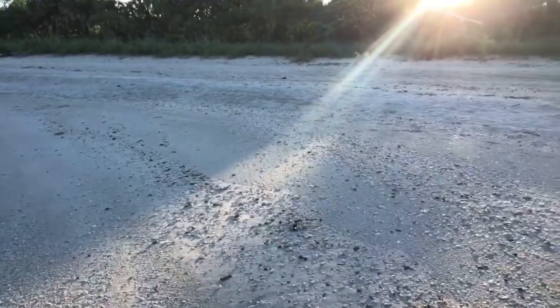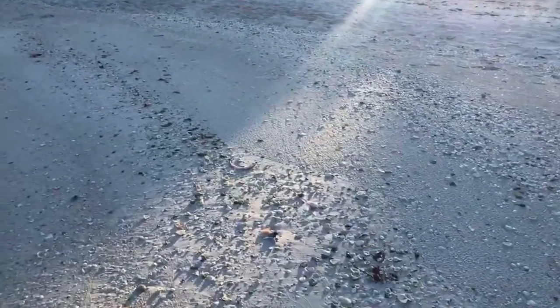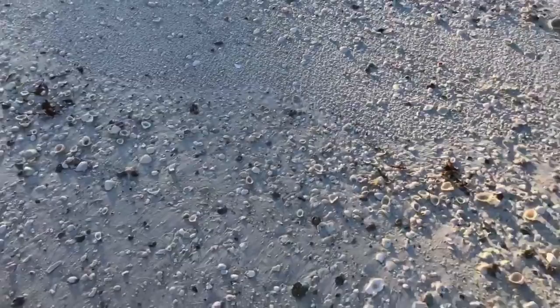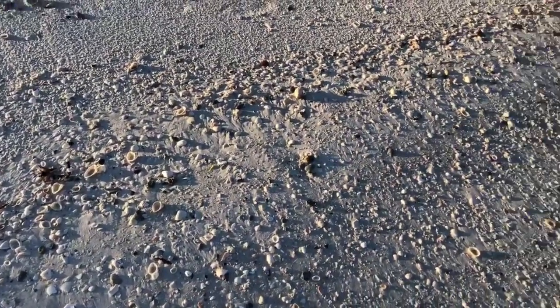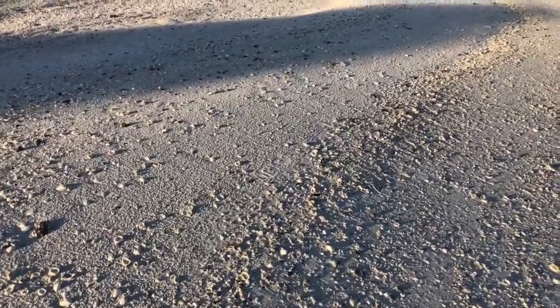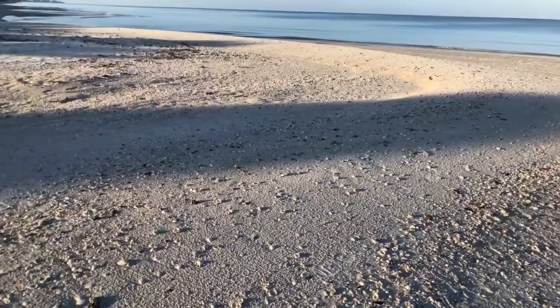Hard seeing here. The sun is right in my eyes. I have not seen any special shells here. Just the usual lots of clam shells and mossy ark shells and all the usual things we see on the beach here.